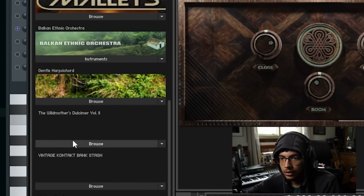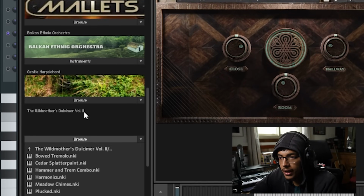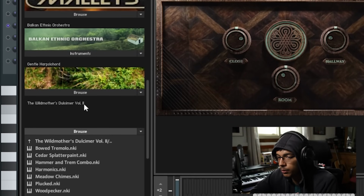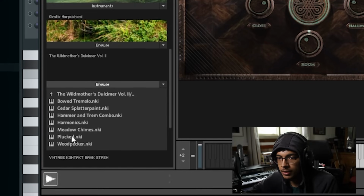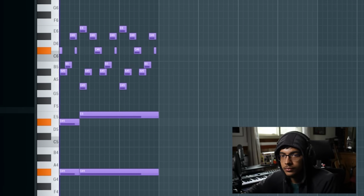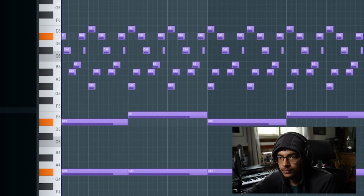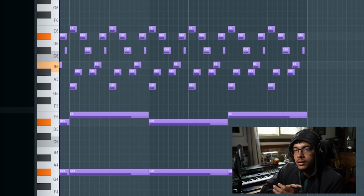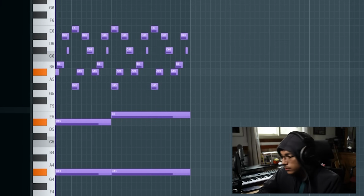So the next contact bank I got on here is this one right here, Wild Mother's Dulcimer, if I'm pronouncing that correctly. So this is actually a free bank. You can get this for free. I don't know if it's still available, but I got it off pianobook.com, I think is the website. It's 100% free, which is crazy, but in here, there's a couple presets, and I'm going to be playing the Plucked. This is probably my most used one. On to the next one.